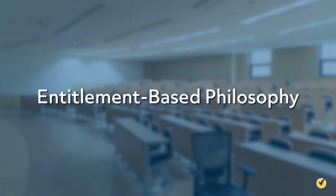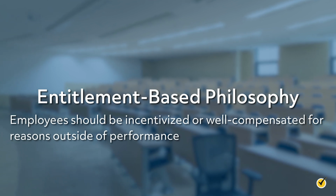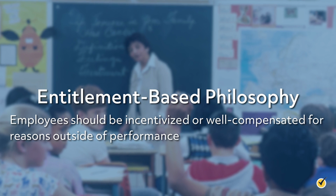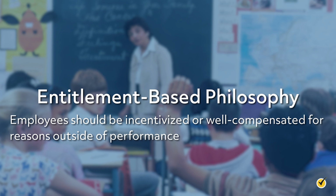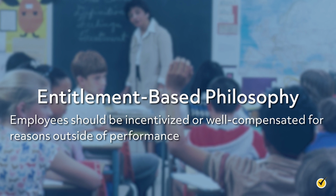Entitlement-based philosophy stems from the thought that, regardless of performance, employees should be incentivized or well compensated for reasons outside of performance, such as loyalty or length of service. You can find the entitlement-based philosophy in union environments, specifically for these reasons. Over time, as employees continue to receive pay increases without any significant changes or improvement to their work performance, the entitlement-based philosophy becomes deeply rooted and can be very challenging to eliminate.